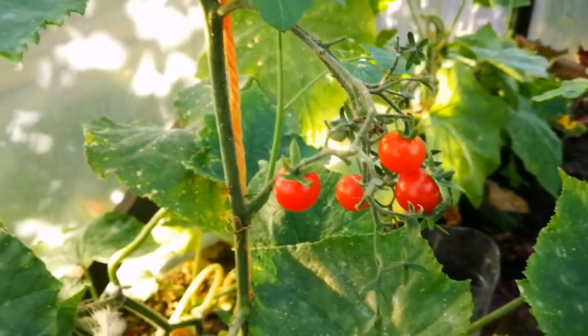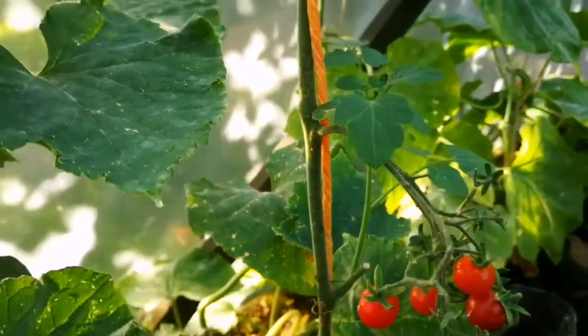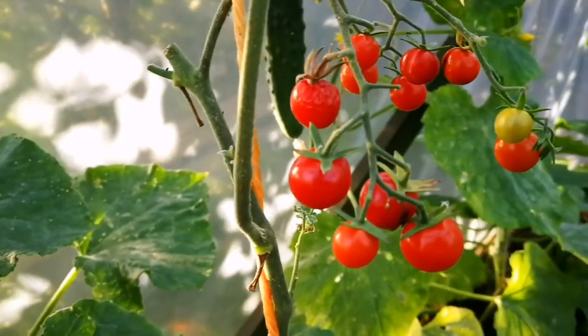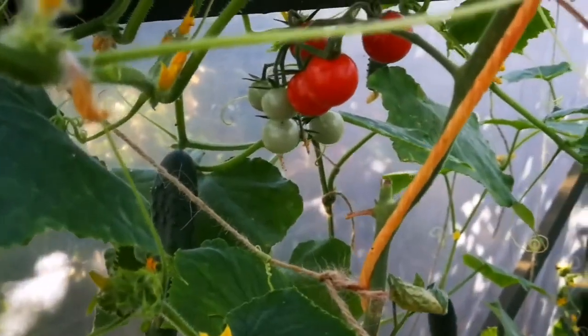Tomato variety Sweet Aperitif. Very tiny tomato, but very sweet. Unfortunately, it doesn't give many trusses, but what it gives is delicious.